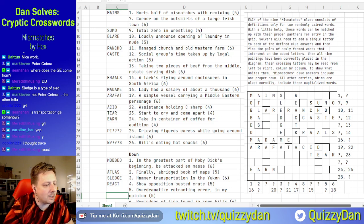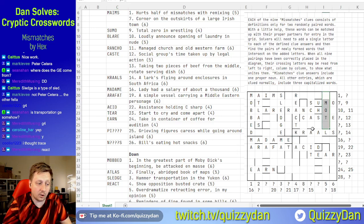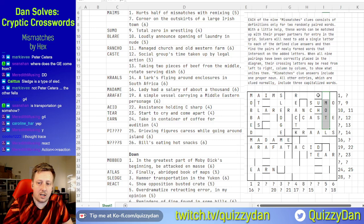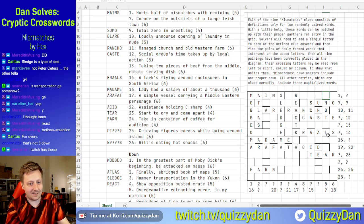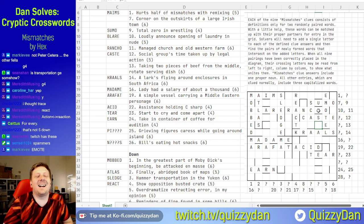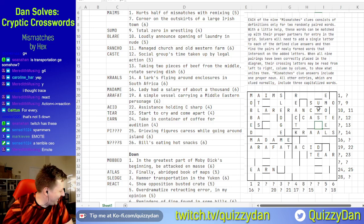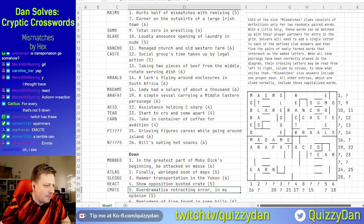Over-dramatize retracting error. In my opinion, five down. Okay. Well, I'm woofing this because I'm not getting it from the clue. So go for it in the chat. Remember, reacting does not mean acting again. It is five down in this. It is an emote. So, not every clue has a number here. Yes. Yeah. Terrible. Wonderful, wonderful streamers, though. It's emote. But why is it emote? If you over-dramatise, you emote. Retracting error, in my opinion. Why is it that emote?